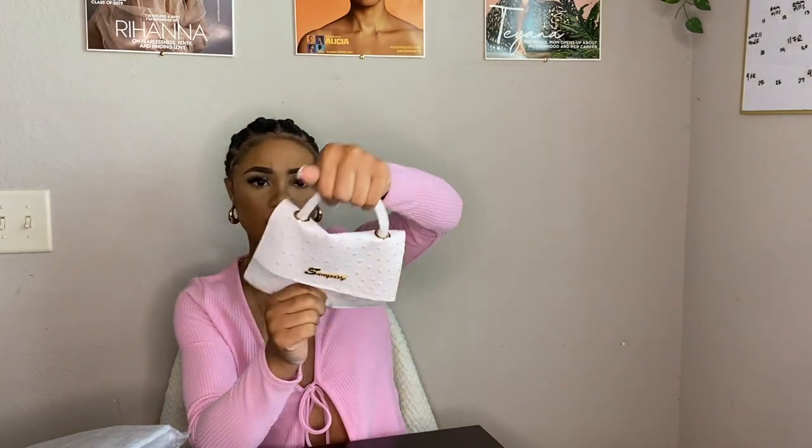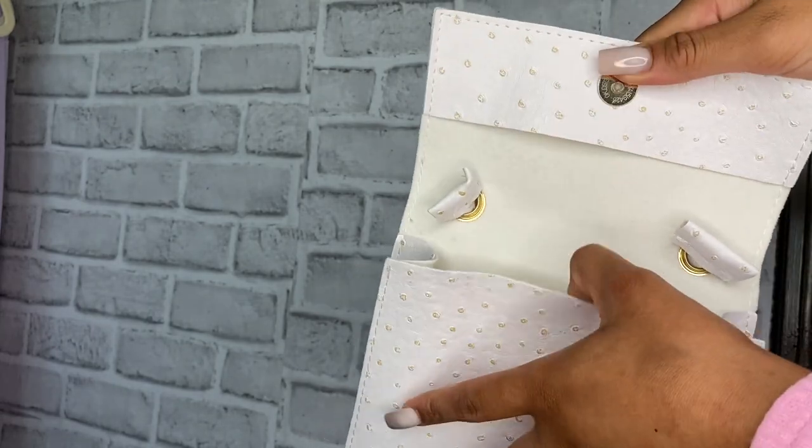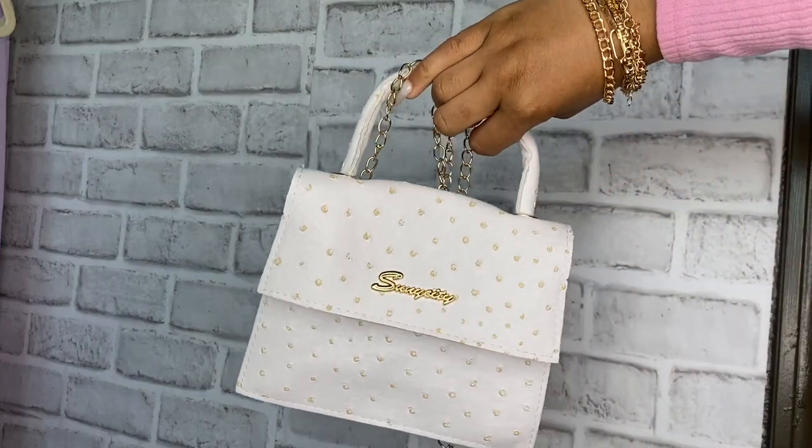Next up, y'all, I think this is a flimsy purse again. Let me see. First, I really don't remember ordering this. Unless it looked different, I don't know. There's barely a handle. Oh, I guess there is. They got another one of those gold chains on it. But again, it's flat. It's flat and flimsy. I'm not feeling it. They disappointed me.